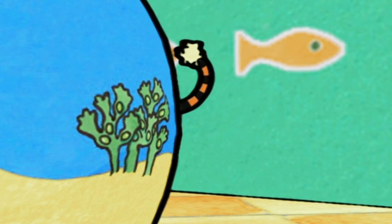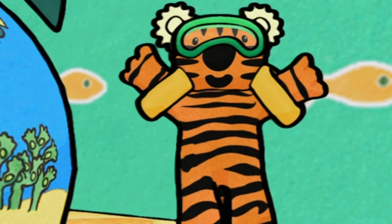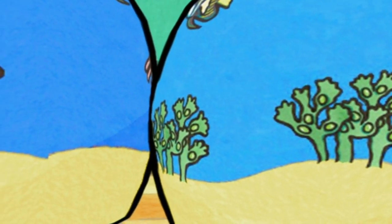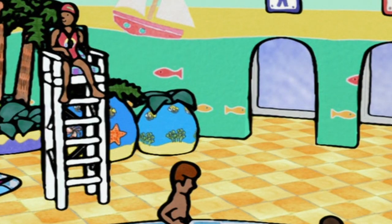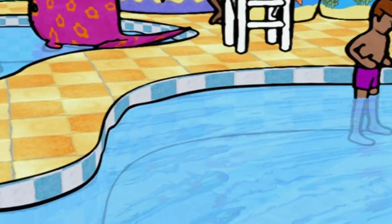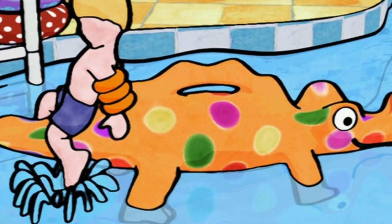I hear growling. Growling tiger! Run away! Run away! No! Walk away! Walk away! The lifeguard's watching the swimmers. The water's deeper here. It's very blue. There's a big orange creature in the water. It's a pretend crocodile. That boy's riding on him.